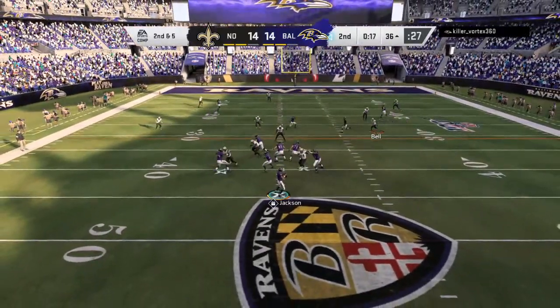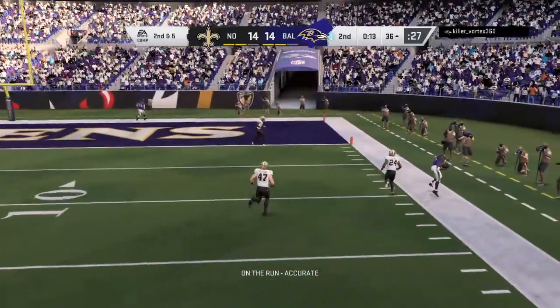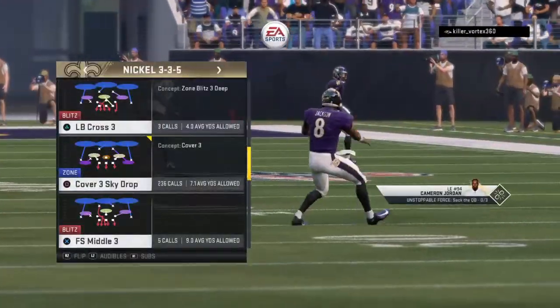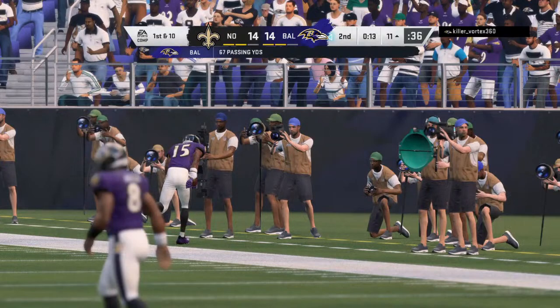Now it's Jackson. Eluding the pressure right. Got him in. It's Brown. And he's out of bounds. Almost gets to the 10. That one good for 26 and a first down.